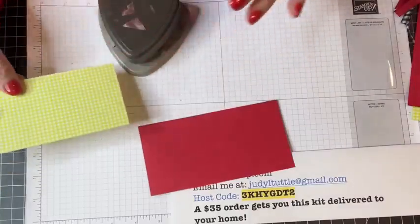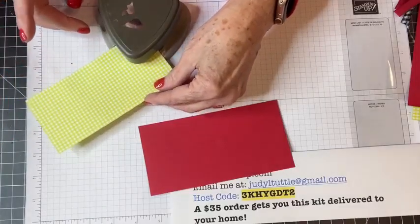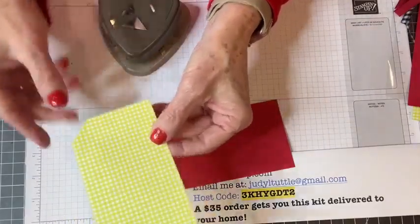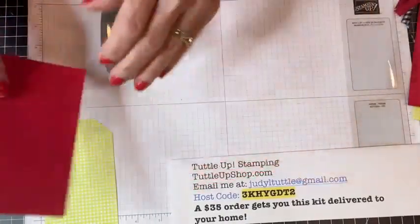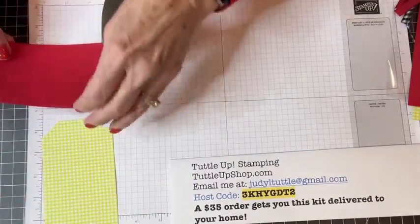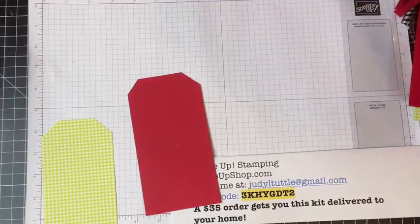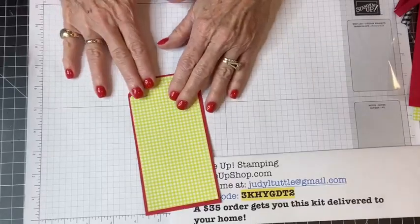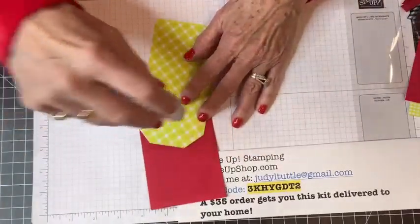What we are going to do is take this Trio Punch, and I'm going to slide my gingham paper and Lemon Lime Twist in, and I'm just going to punch the corner. And see, it punches a really nice kind of tag corner. And I'm going to do it on the other side here. There we go. And then I'm going to do the same thing on my red base on both of the top corners. There we go. And now I'm going to add the Lemon Lime Twist to the top of the Real Red, just like that. And then I'm going to punch a hole in the top to make it a jumbo tag.